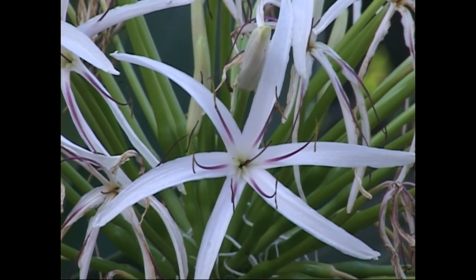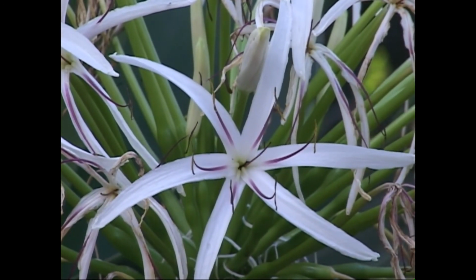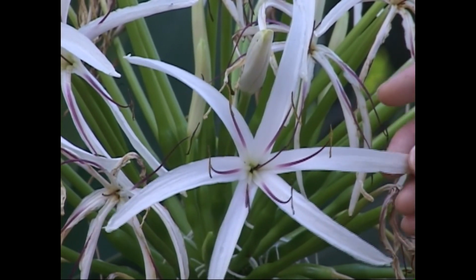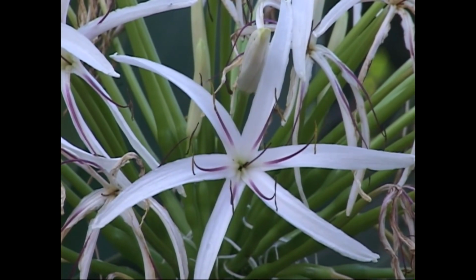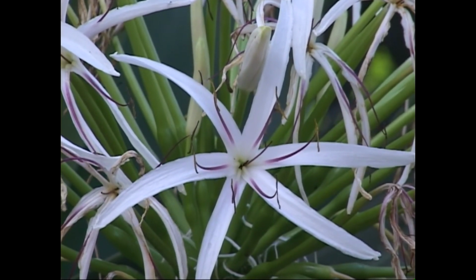T-E-P-A-L-S. Another thing: it's a white, light-colored flower, especially fragrant, with a bit of a soapy, kind of sweet fragrance which is stronger at night. It's a moth-pollinated flower, because we must always remember that the flower is the plant's sex organ. This is how they do sexual reproduction.